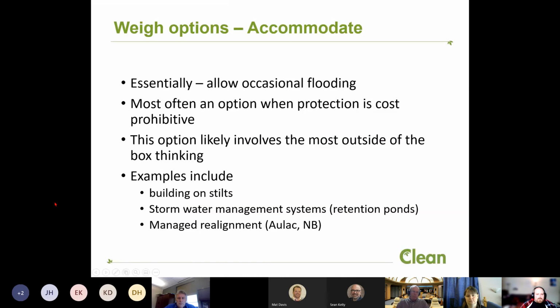The next option is to accommodate flooding. So essentially this means just allowing occasional flooding to take place around whatever you're building. Most often, this seems to be an option when protection costs are prohibitive, or even when retreat is prohibitive. And this is kind of an exciting one because it usually involves the most outside of the box thinking.